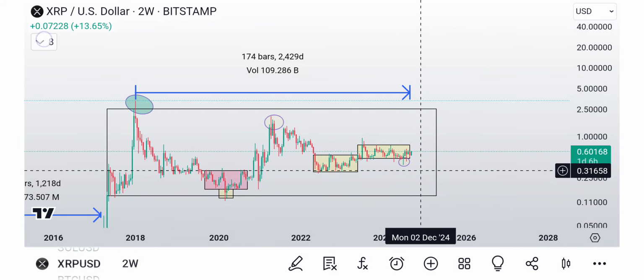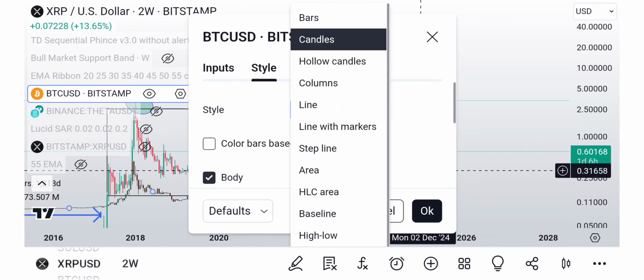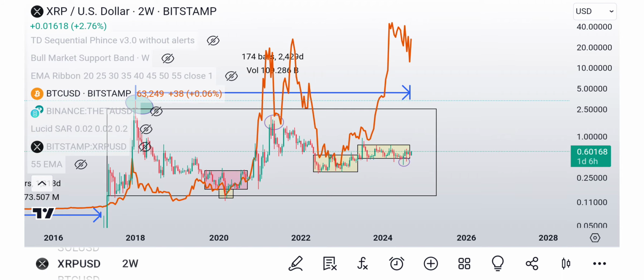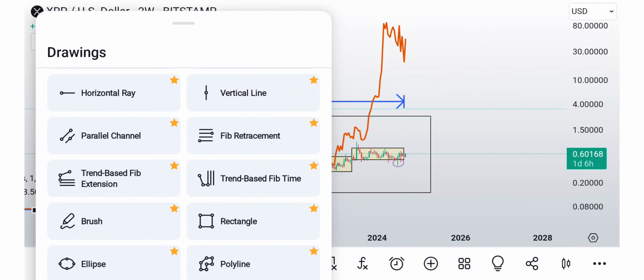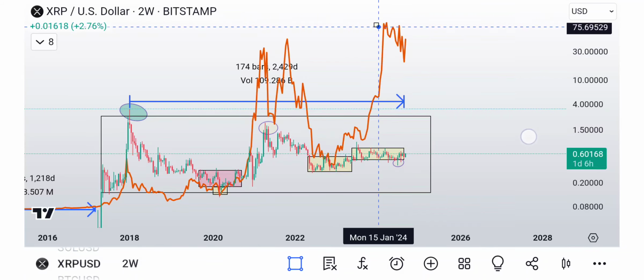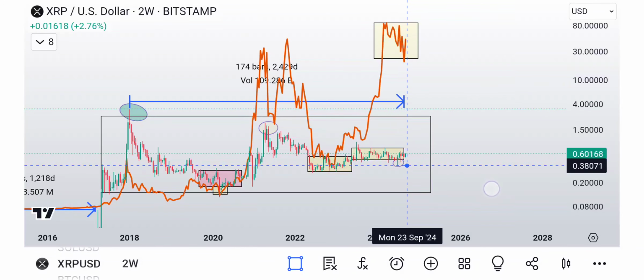Now again, if I put Bitcoin up at the same time, and actually let me do this and make it a little bit better here, and I'm going to go to the line. There we go. And let's do dark orange. There we go. So there's Bitcoin there. And look how overvalued Bitcoin is compared to XRP. That's another reason why I don't really understand why people buy Bitcoin right now. Because even if Bitcoin did go to 100K, you're not really getting a lot. But look at that. We're flagging out here, and Bitcoin's way up here, XRP's way down here.